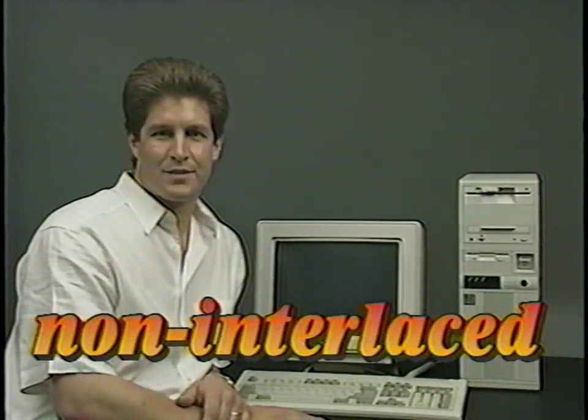I briefly want to mention interlaced and non-interlaced monitors. This refers to the way the image is drawn on the screen. Interlaced monitors have a tendency to flicker, while non-interlaced monitors have a more stable picture. A non-interlaced monitor costs a little more, but it's worth it.